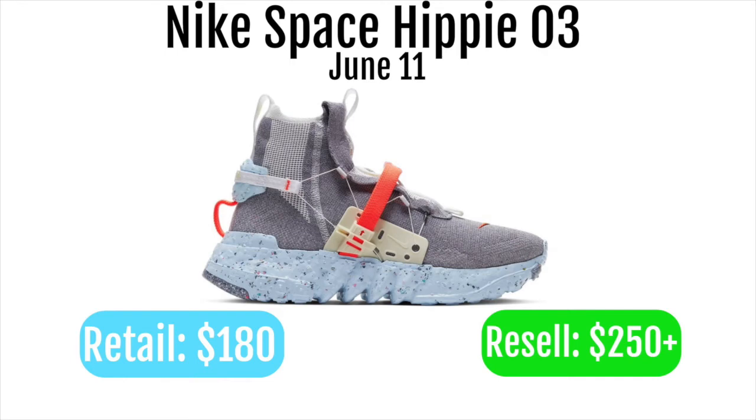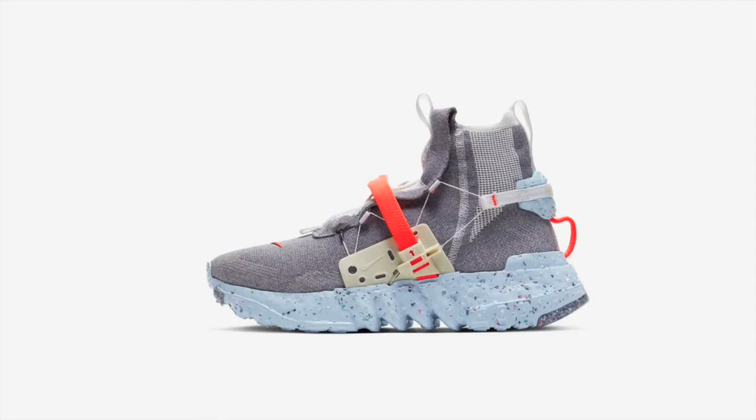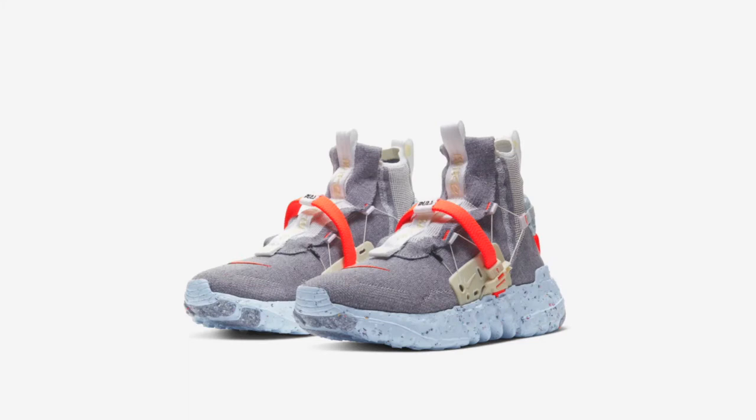Next up is the Nike Space Hippie 03. These are going to retail for $180, going to drop on June 11th and resell for around $250 plus. These are going to be really weird to predict just because there's been nothing like it releasing recently, but they have a lot of hype right now and the stock's going to be pretty low, so I think these will resell for a good amount.